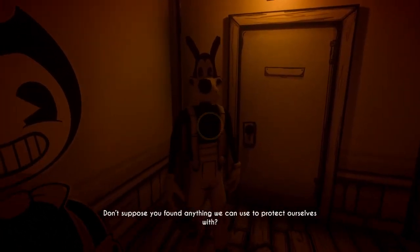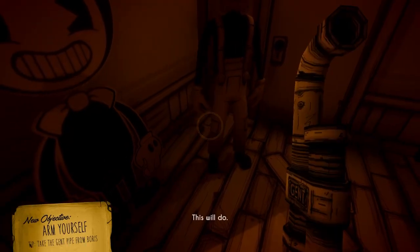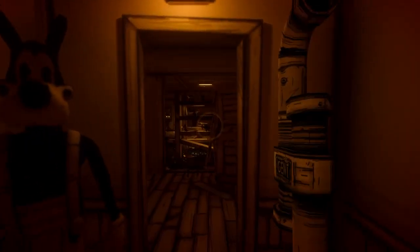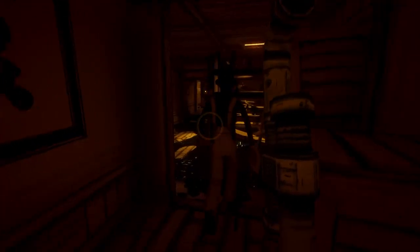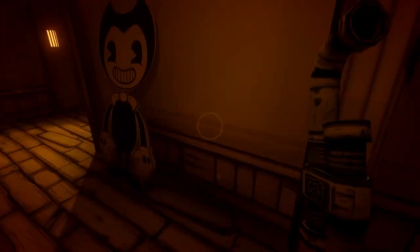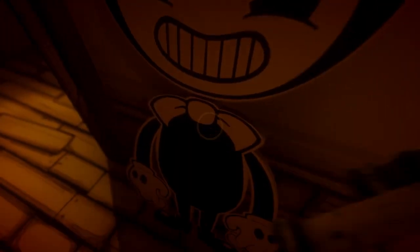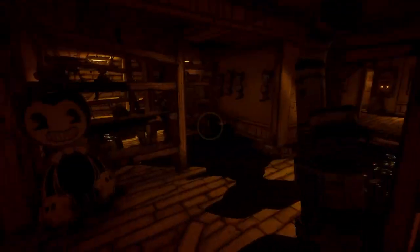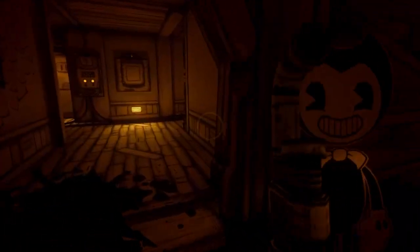Don't suppose you found anything we can use to protect ourselves with. This will do. Thank you. You know what? Take that! I can't break it! Well, I guess because it's not an axe this time, it's just a pipe. Oh, where did Boris go? Did he go this way? Alright.